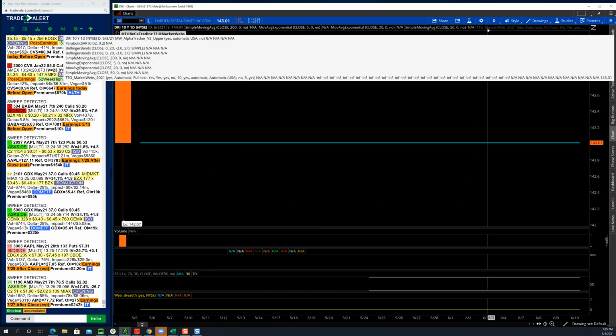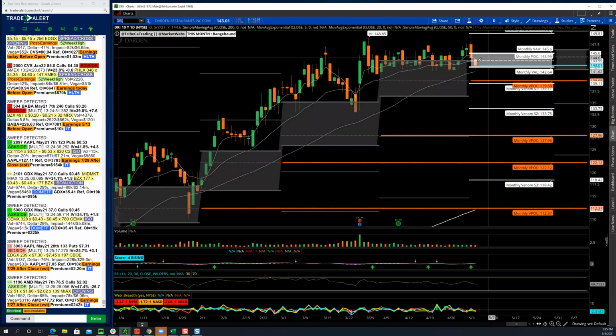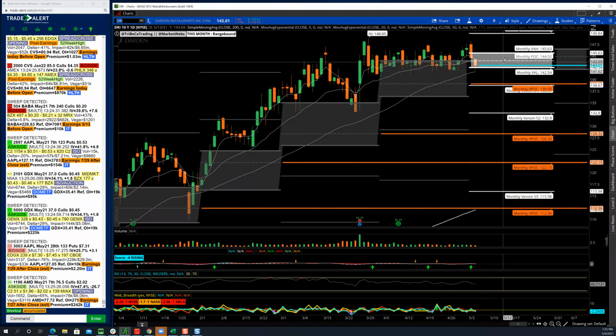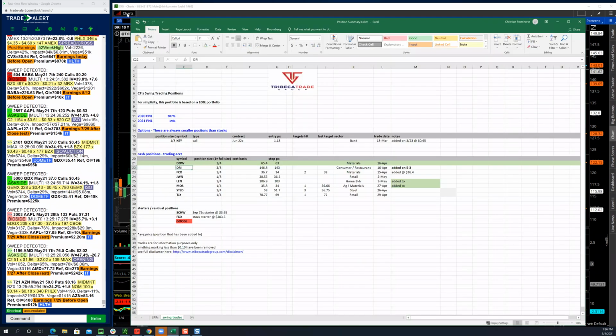Let's take a look at this one. This one's down 1.1% on the day. It's close to my stop. I said 152. If it manages to hang in there, I'm fine. Again, I'm in a stock position, so I don't have to worry about theta decay, but clearly it did not take that leg higher. So that's a position I'm going to have to continue to monitor.